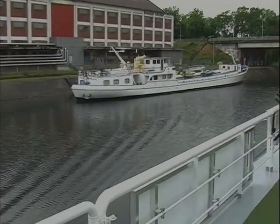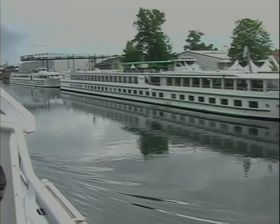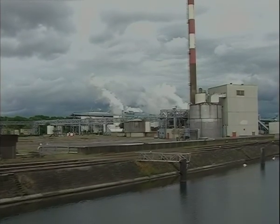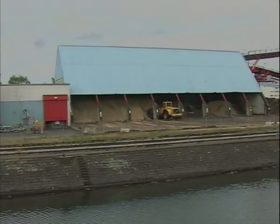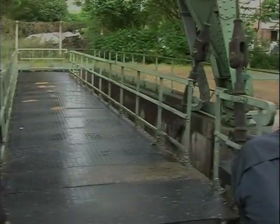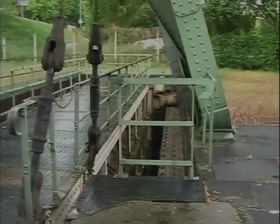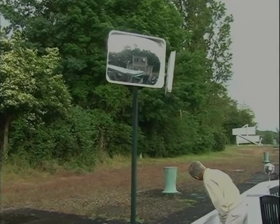Wouldn't you like one of those? The French hotel boats load up here. This one's a French chemical works. The south lock is ready for us. Sideways moving gates permit lock operation regardless of the relative levels of river and canal. No CCTV here.